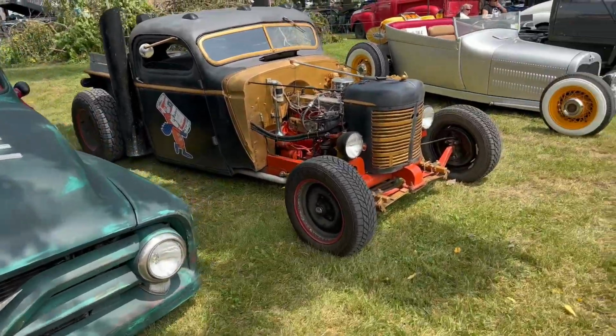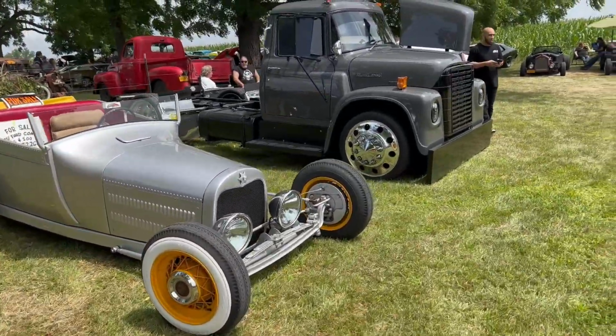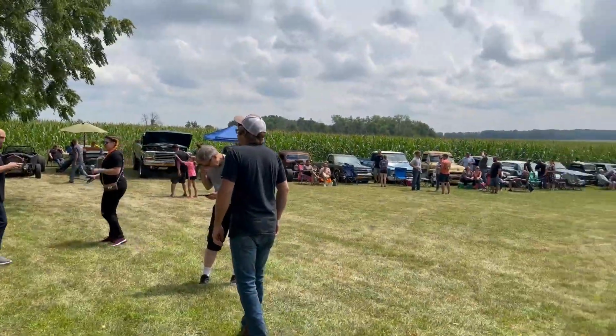See, this is the stuff I want to try to start doing at Big Indian. We got an awesome following for the import scene, drift cars, all that. But I want to bring that little touch of old school.